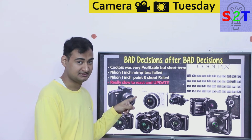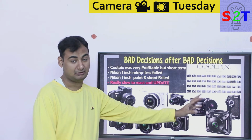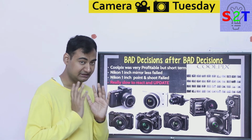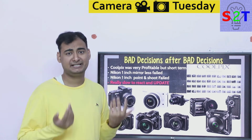So you can understand, 3 product lineups were created. The 1-inch interchangeable mirrorless system, flopped. The 1-inch point and shoot, flopped. The action camera division, flopped. 3 lineups. It's not like, okay, these 3 models did not sell well. These are product lineups. The amount of money they lost is enormous in this regard. And why the heck does it keep happening?